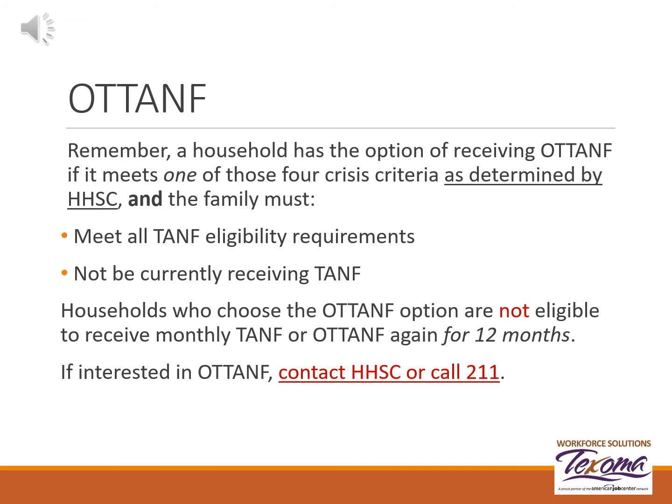One-time TANF. Remember, a household has the option of receiving one-time TANF if it meets one of those 4 crisis criteria as determined by HHSC, and remember, the family must also meet all TANF eligibility requirements, not be currently receiving TANF, and households who choose the one-time TANF option are not eligible to receive monthly TANF or one-time TANF again for 12 months. If interested in one-time TANF, please contact HHSC or call 211.